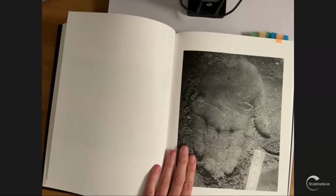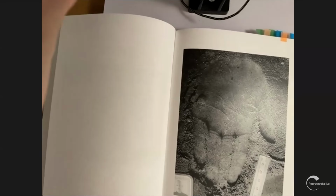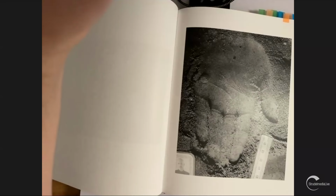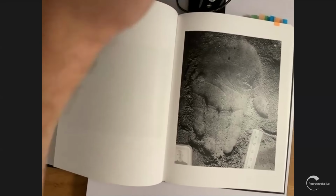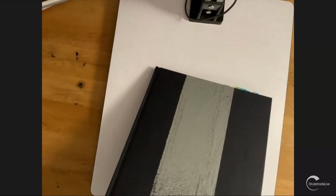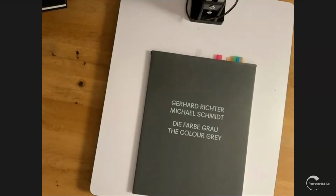Sometimes what he does is, this had a different picture. So what you see here in the bottom left corner is actually a picture of James White himself. So he replaced the picture that you had here from another person. He replaced it with a picture of himself. And so, great book, and it's a great take on the original Larry Sultan, Mike Mandel book, Evidence, by James White. Let's move on to this one here.